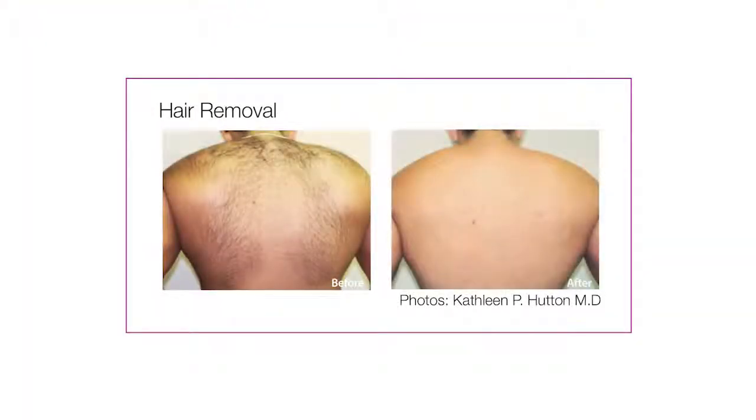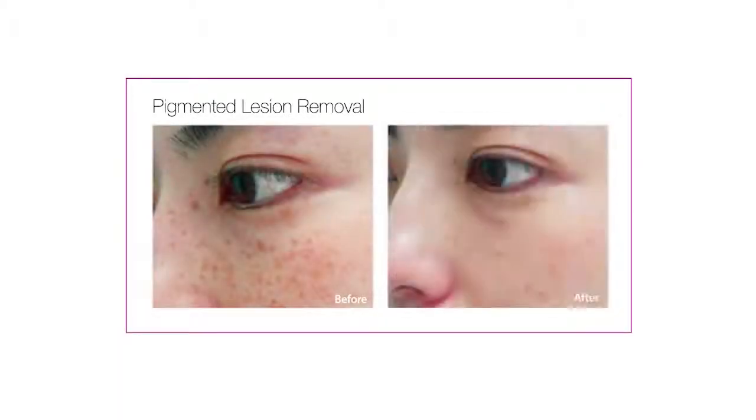This is not only true for women, but for men as well. We have men who come in for treating hair on their backs and shoulders and then realize they can benefit from other treatments such as brown spots and rosacea.